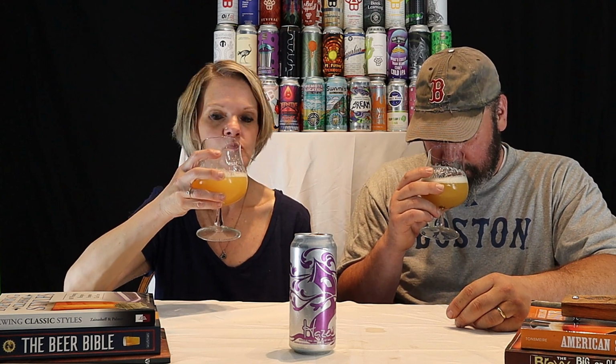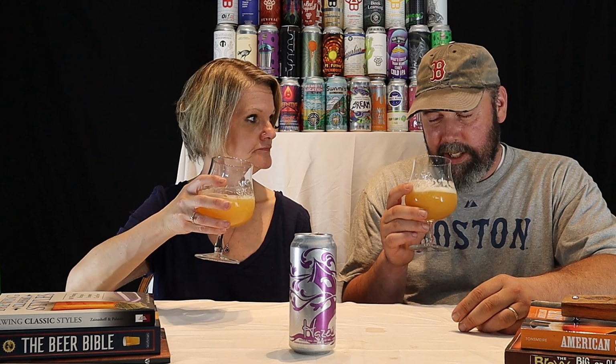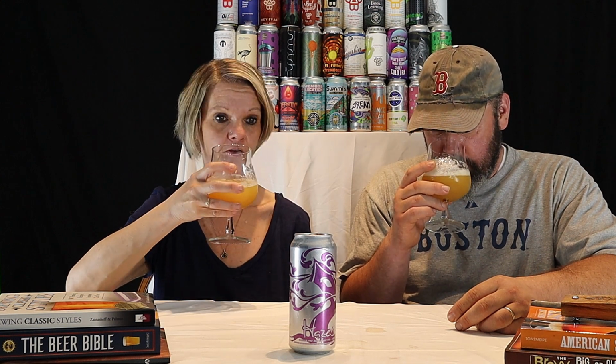Well, I want to get the nose on this. Oh, big stone fruits, peaches, tangerines, and I get some pineapple, orange. It's very citrusy and tropical. It's almost hard to discern what you're getting for fruit notes on the nose. It's so fruity. Treehouse beers have some of the best noses. The aromas that come off most Treehouse beers would just blow you away. You can smell it when you crack the can. It smells like a perfect hazy beer. Want to find out? I do. Cheers.